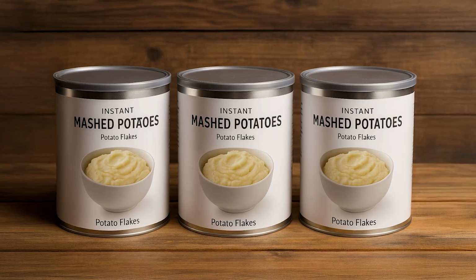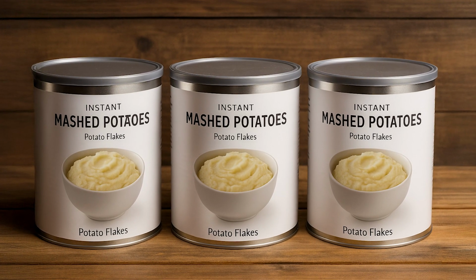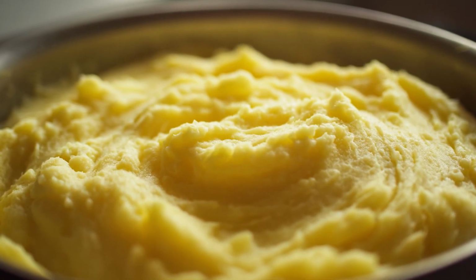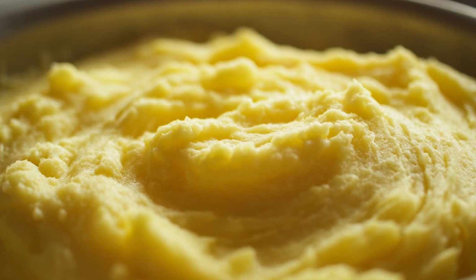18. Instant potatoes. Cheap, lightweight, and easy to prepare, instant mashed potatoes or dehydrated potato flakes can last 25 plus years when stored in sealed Mylar with oxygen absorbers. A great filler food that provides calories and comfort.